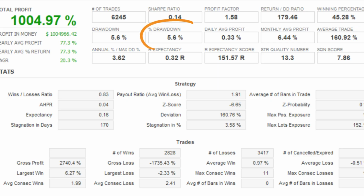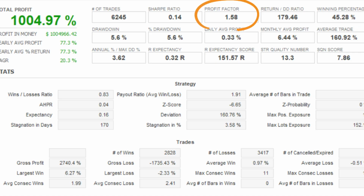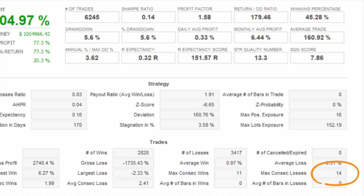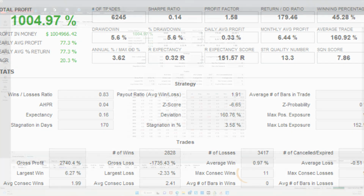What was the max drawdown? Across the 13 years, the drawdown was 5.6%. What was the profit factor? The profit factor was 1.58. How many losses in a row did the system take? The maximum consecutive losses was 14 losses in a row. How many wins in a row? Maximum consecutive wins was 11 trades in a row.